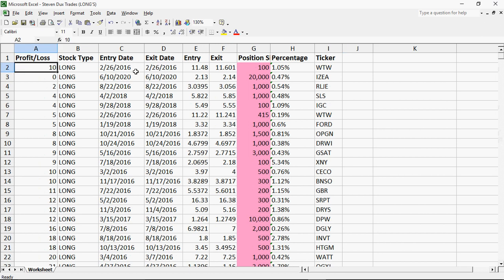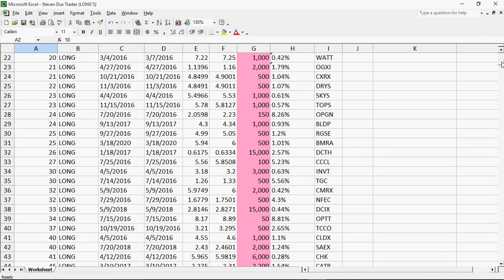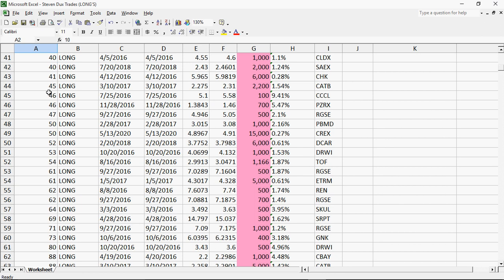If you can see, in 2016, basically when he first started, right? Look at the issue he's having. He is basically not making much profit. Take a look at this. He's not making much profit. Look at this. These are not much profits. These are profits on the side.